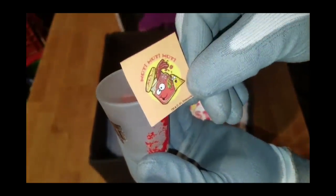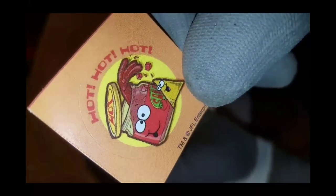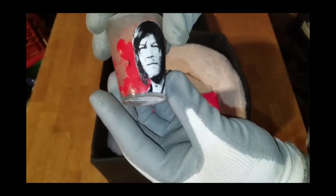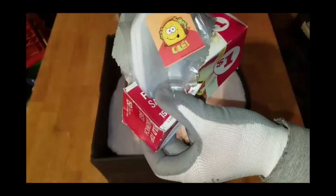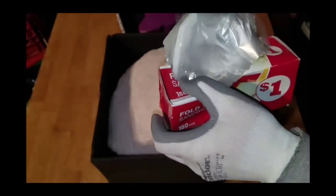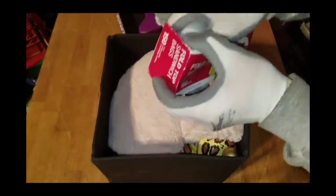and a hot scratch and sniff. You smell it? Smell it. Yeah, scratch and sniff, hot. So Walking Dead shot glass and sandwich bags. Let's just check. Oh, we got something else. Olay. Here, I'll scratch it for you. All right, go ahead and sniff. Yeah. Ole, ole, ole. All right, we'll take those home.